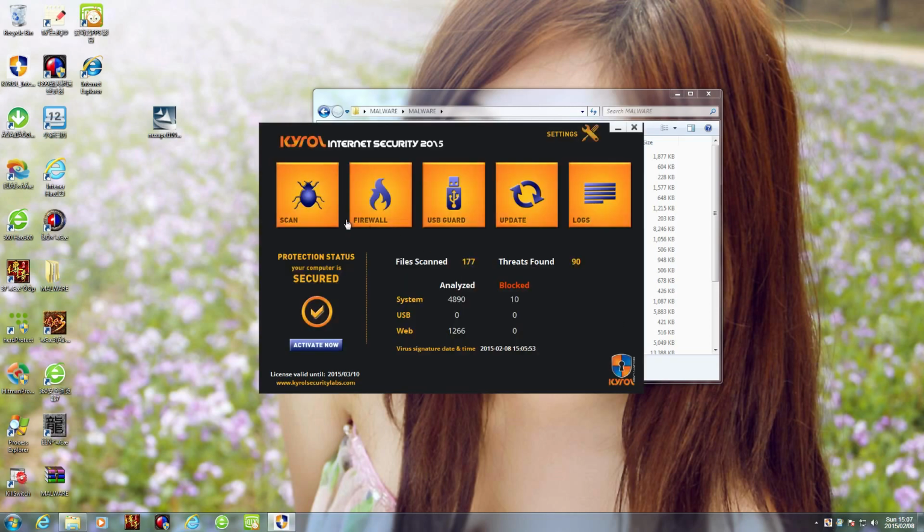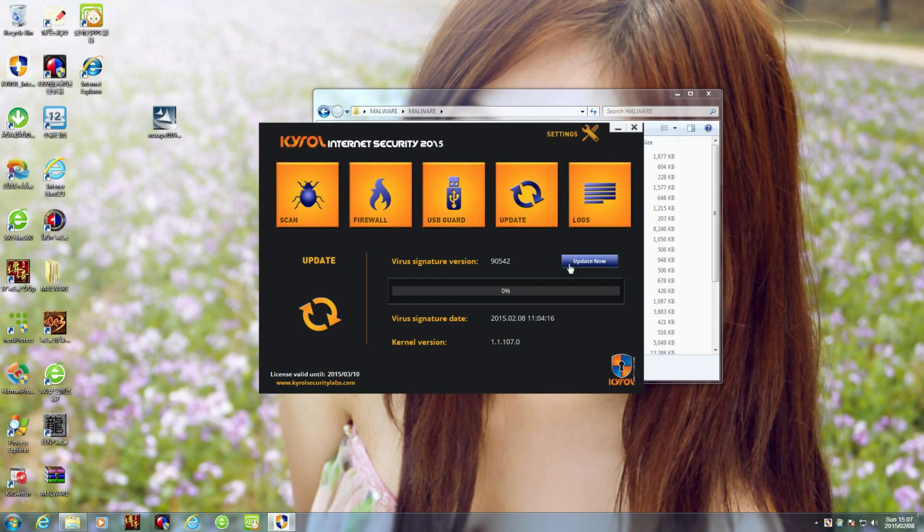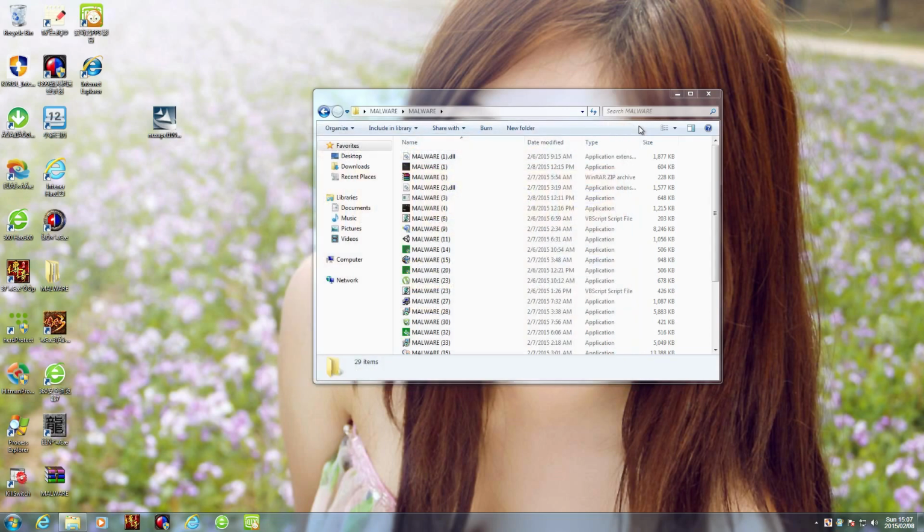What we're going to do now is I'll check for updates, because they say they always send out these really small updates hourly. So I'll check for updates here. We'll see. It shouldn't take too long, hopefully. Alright, so it looks like it's either up to date or it updated. I didn't look at the number before, but either way, we're up to date now. So let's go ahead and close that out.